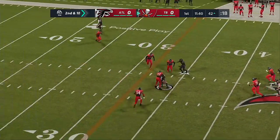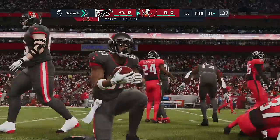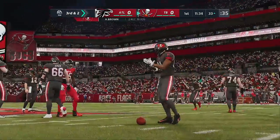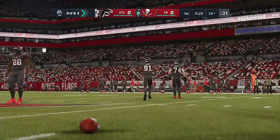Looking back to the air on second down, it's Brady. Over the middle here to Brown. That'll leave him with a 3rd and 2 coming up. They got 8 yards there. A gain of 8. Brings up 3rd and 2.